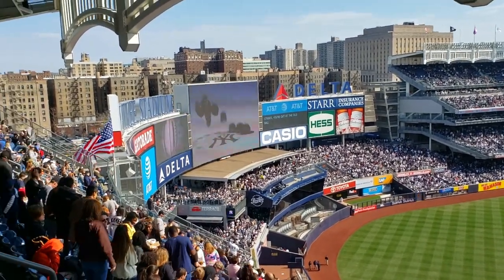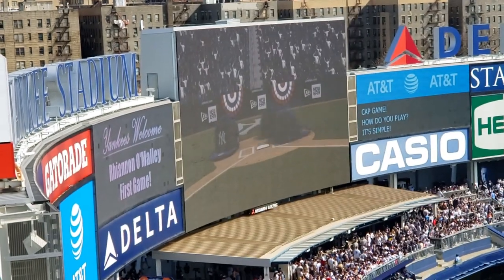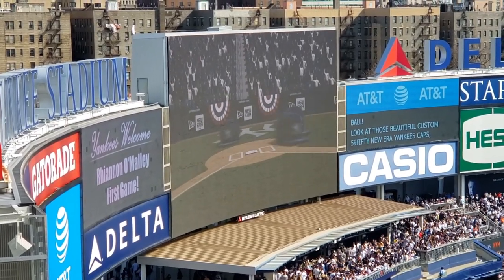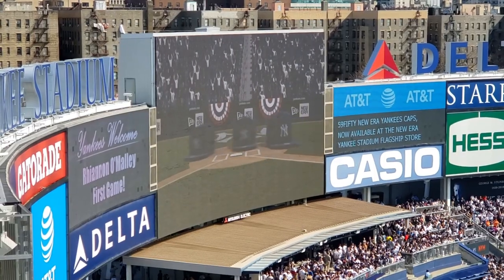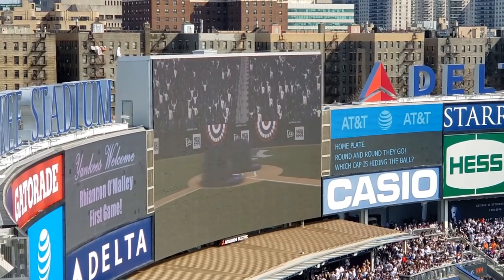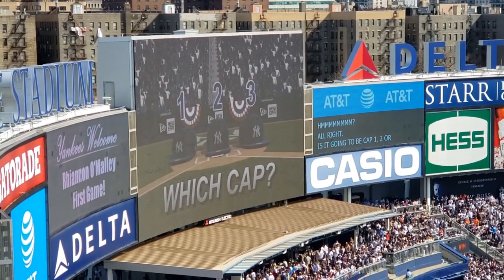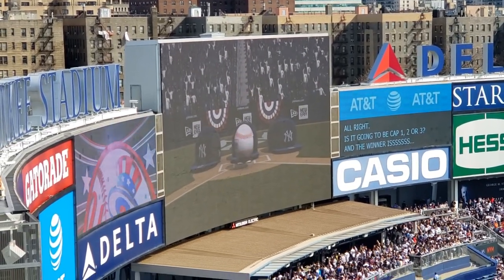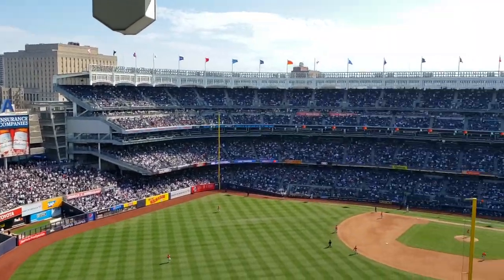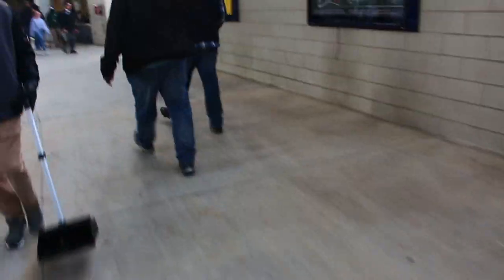The cap game. Let's do the cap game. Let's see, which one you got? We got three. You got it? And that was the New York Yankee cap game from New Era. All the french fries on the floor, right? Damn. That sucks. But anyway, we're on our way out.